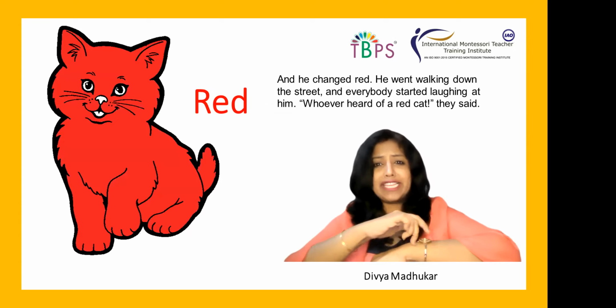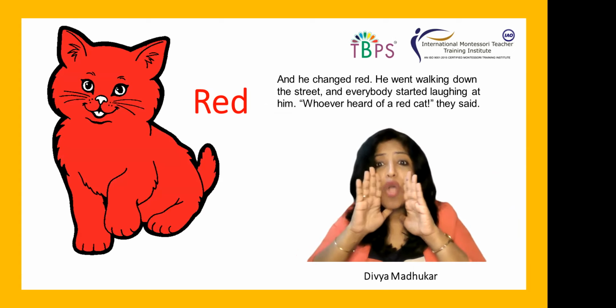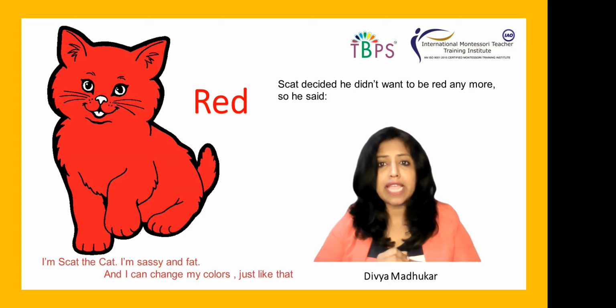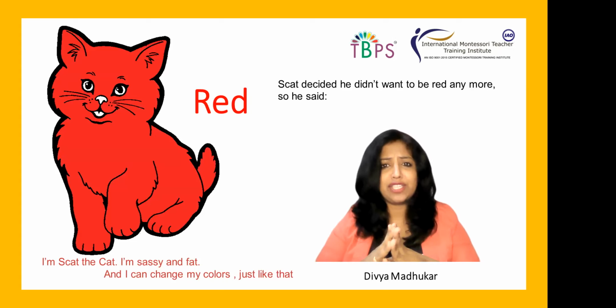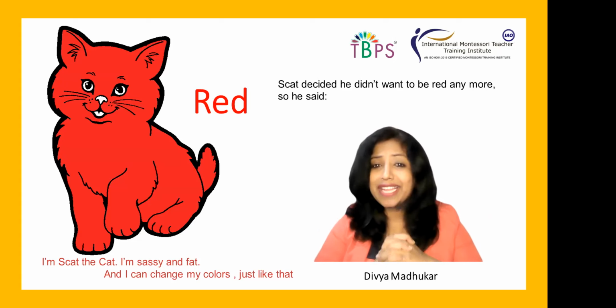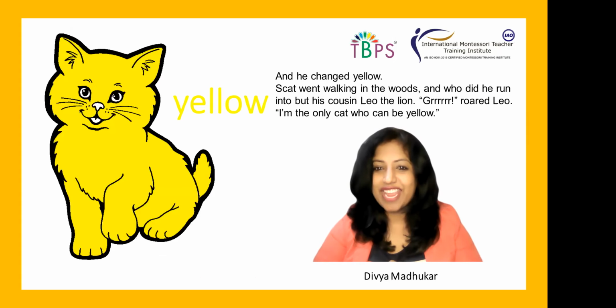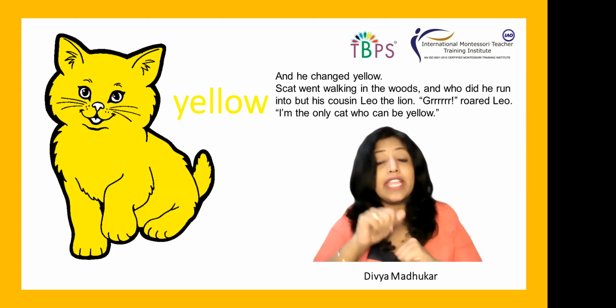He went walking down the street and everybody started laughing at him. Whoever heard of a red cat, they said. Scat decided he didn't want to be red anymore. So he said his magical words, I am Scat the Cat. I'm sassy and fat, and I can change my colors just like that. And he changed yellow. Scat went walking in the woods.